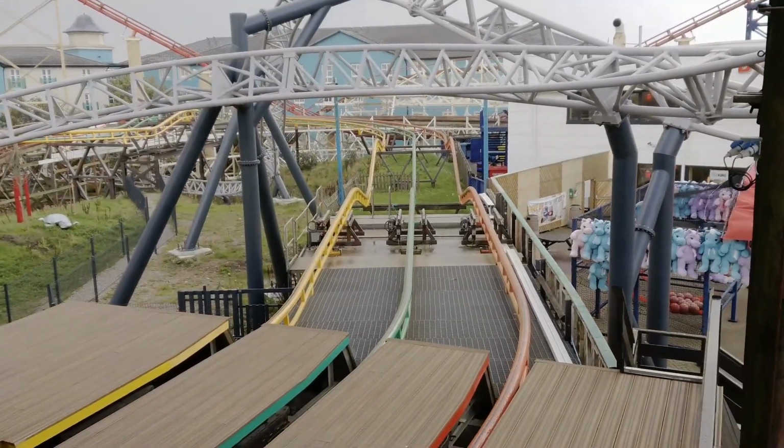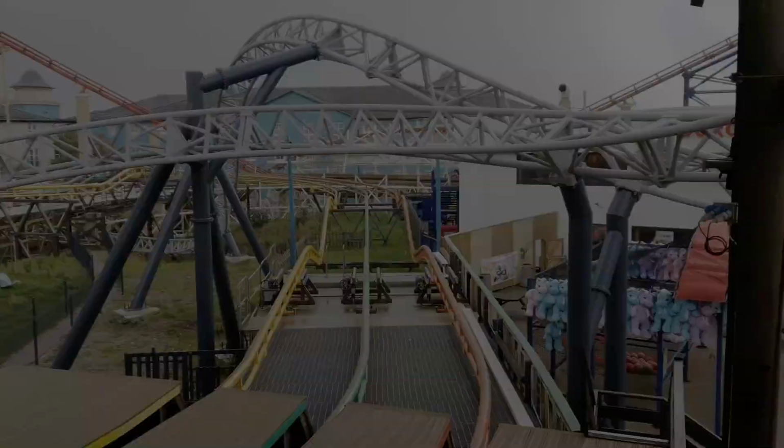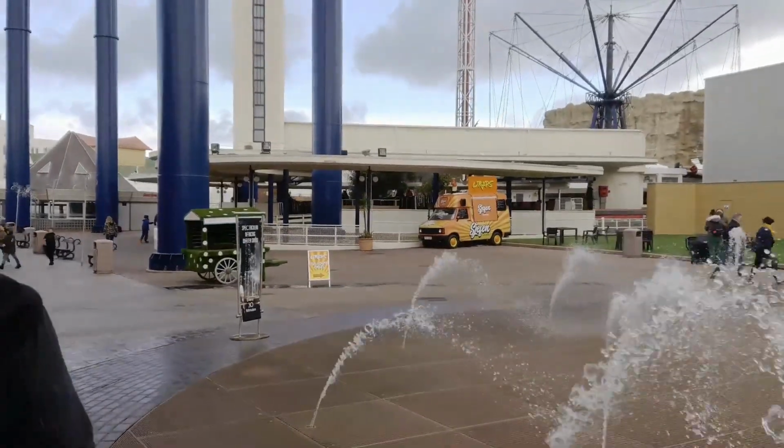Just had a few rides on Icon, Infusion, Steeplechase. Gonna go on the most iconic ride, I think, on the Pleasure Beach, which is the Grand National. Built in 1935 at a cost of £25,000. It's actually only a single track, it's not two tracks. It's called a Mobius Loop, which is one track with two trains on. And there it is.